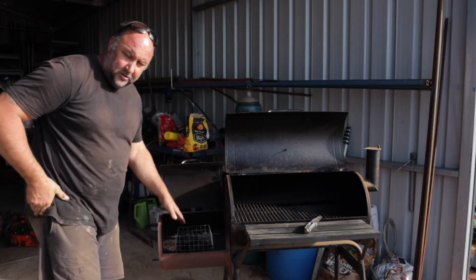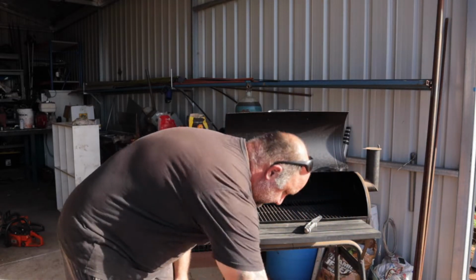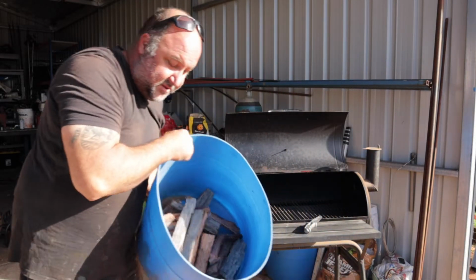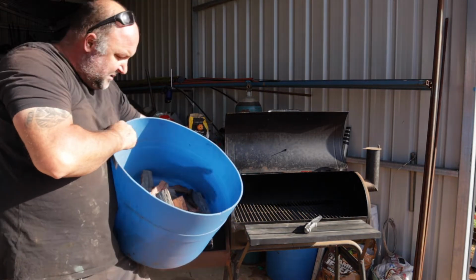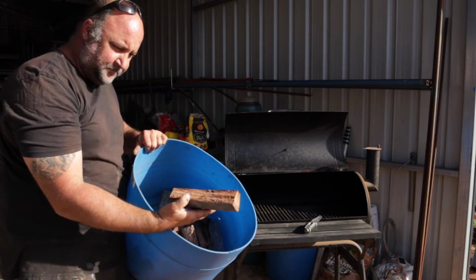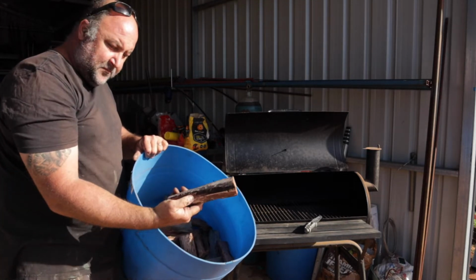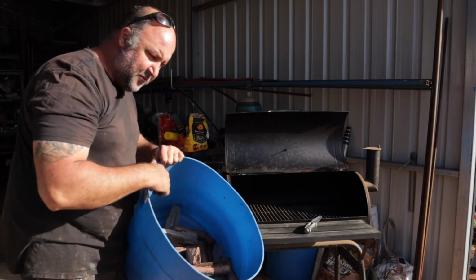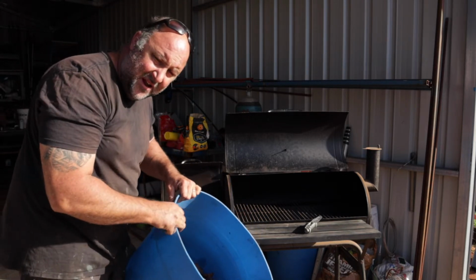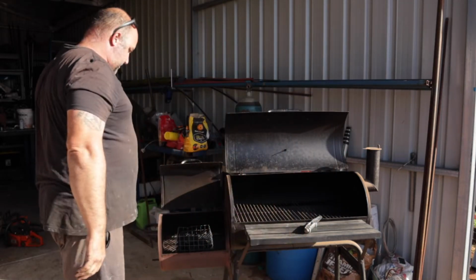So we've got the charcoal in. I also have just went and split some wood. This is some Aussie hardwood, just in little bits as well, so we can chuck a piece in every, I don't know, maybe half an hour, depending on the temperature. What have we got next?